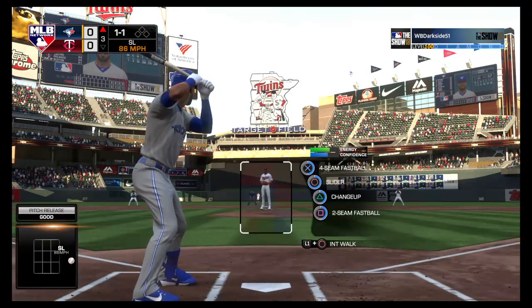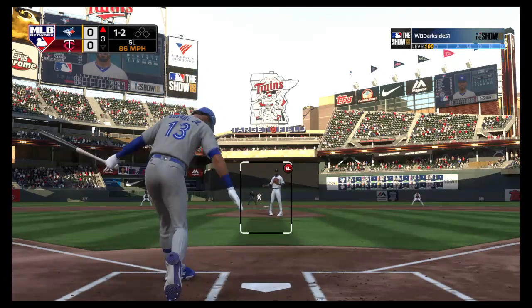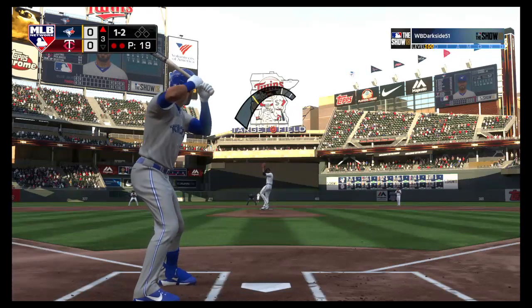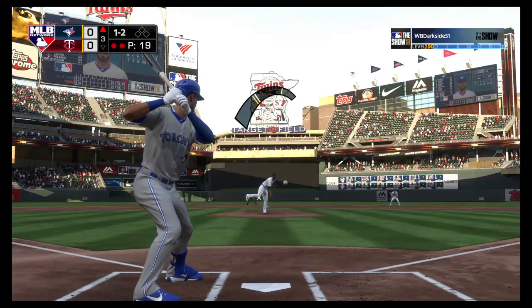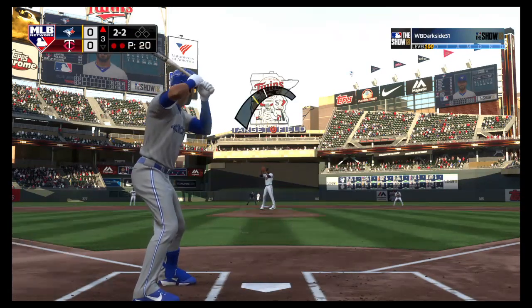Lays off the slider, and it's 1-1. Blue Jays shortstop with a 1-2 count. Well, he doubled up on that slider, so that tells me he's really feeling it at this point in the game. Good chance we'll see a heavy dose of that slider as this start continues.